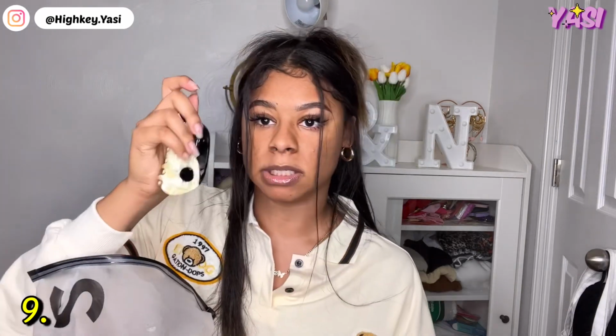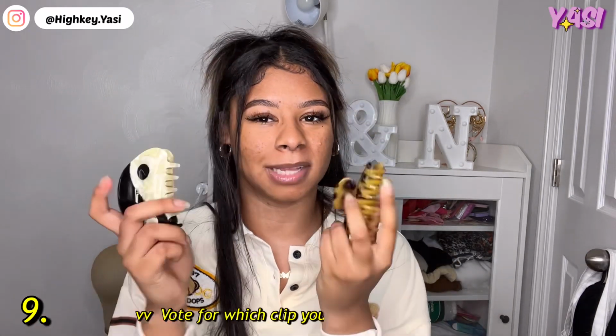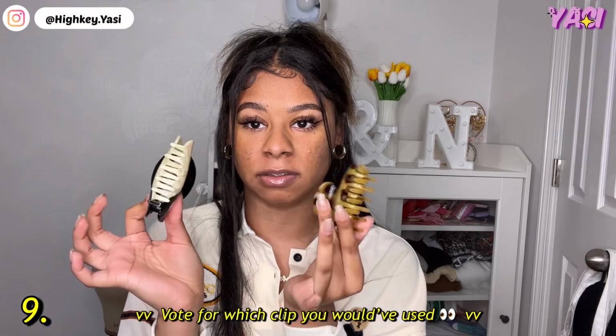But the one I was going to use originally was this one. And I'ma pick which one I'ma end up using, but vote down below which one you think I should have used.